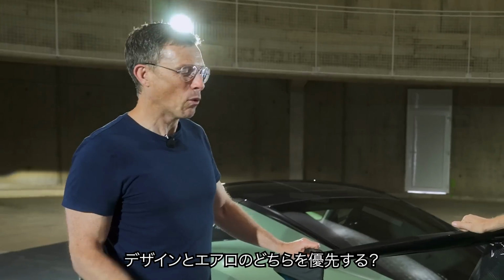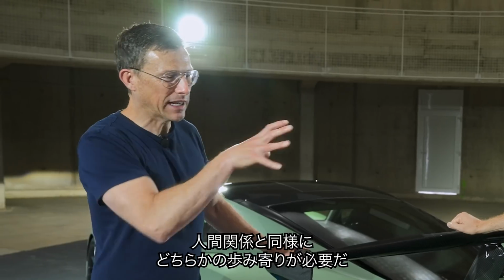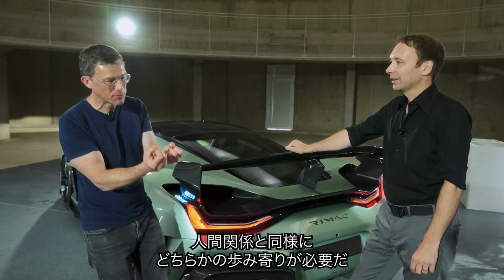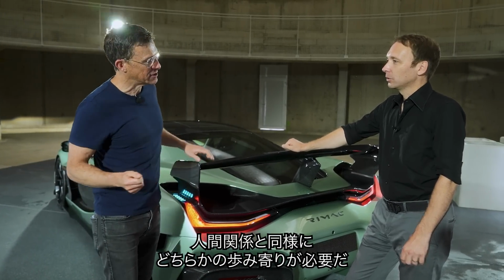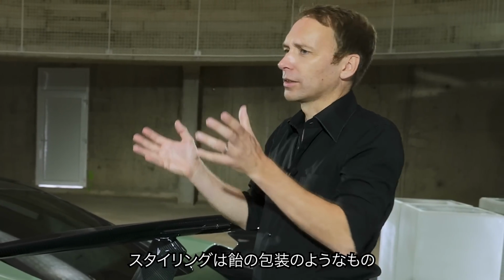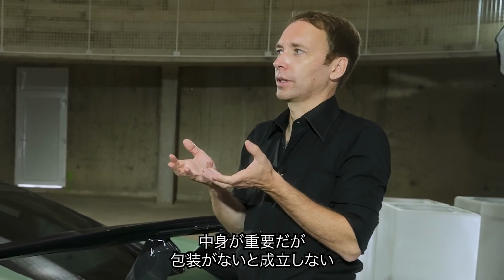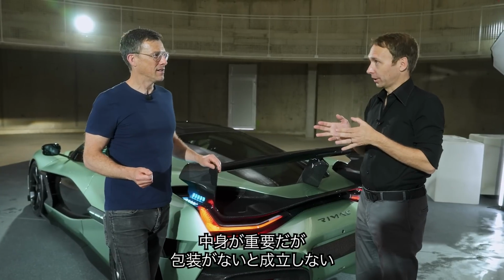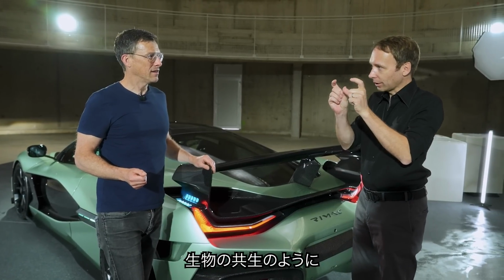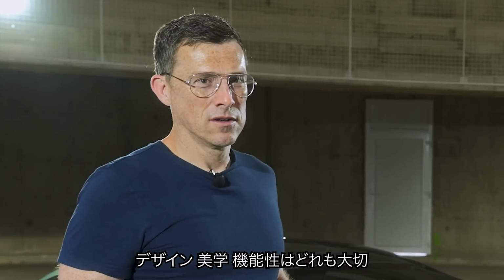That's how it is. Okay, but what leads it, the design or the aero? What leads it in your mind? Something always leads. Like in a relationship, there's always someone that leads that relationship. Well, there's styling and then there's design. Styling is if you have a package that somehow was already there, you put a nice candy wrapper around it, and then it somehow turns out to be what it is. It's not as good as it could be if you make these things totally in symbiosis. No? So design, aesthetics, function, all these things work together.